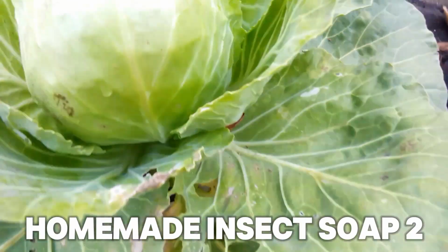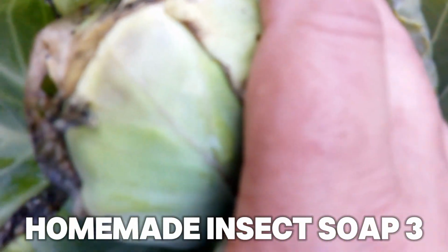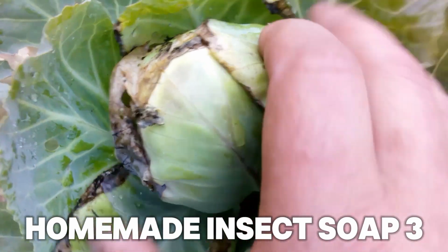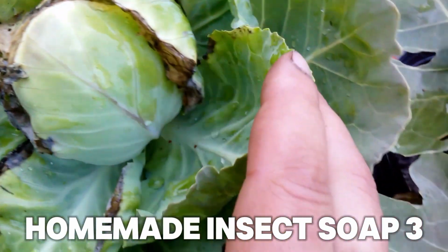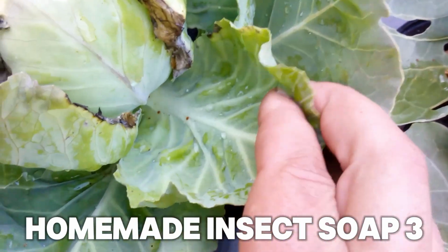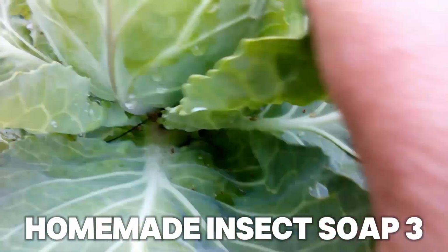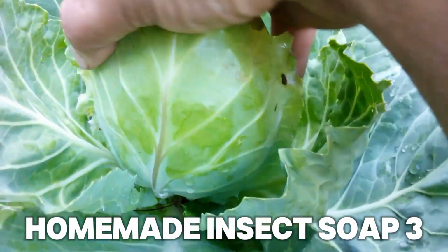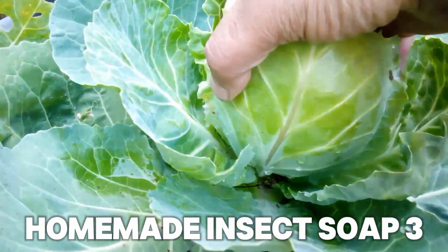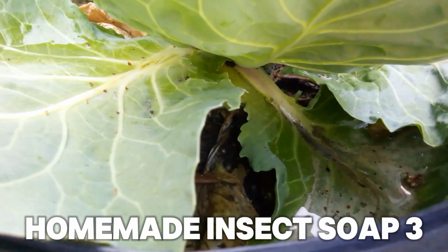Let's check group 3 and see if we can learn anything else. This one here, our last group. There is some rot on this, but that is again not from insect predation. Seems pretty good on the insect predation front. This guy here, also in good shape. Got a nice head on this one. I don't see any signs of insects here.